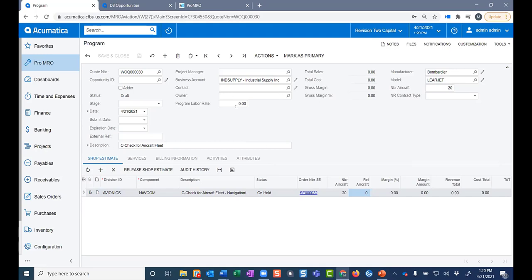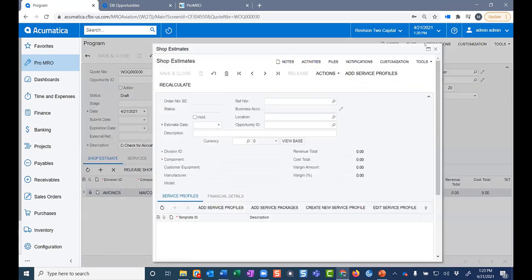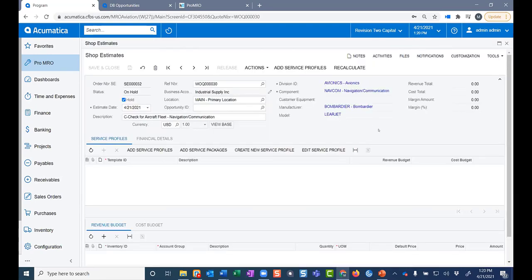So first off, we've got the information entered about the manufacturer, model, and how many aircraft we're going to do. And then I'm going to open up the estimate itself. And this is where the service profiles come into play. Service profiles are templates for repeatable work. A lot of work that we do as MROs is repeatable. We have C-checks that have the same requirements that we check every time. We might do an oil change, and that has the same type of filters and oil, etc.